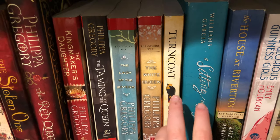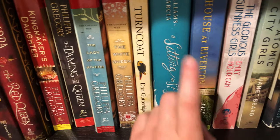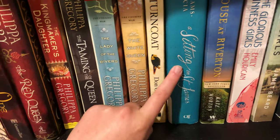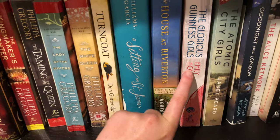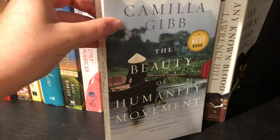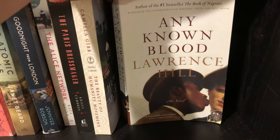Then we have The Turncoat, which is the one book I found set in 1837 Canada. This is A Sitting in St. James. I most recently read this. It is a brutal but good book. We get through the 1920s, and then our World War II fiction, and then The Beauty of Humanity. I believe this is like the 1970s, and then Any Known Blood is an interesting one. It's one of those ones that spans multiple decades.